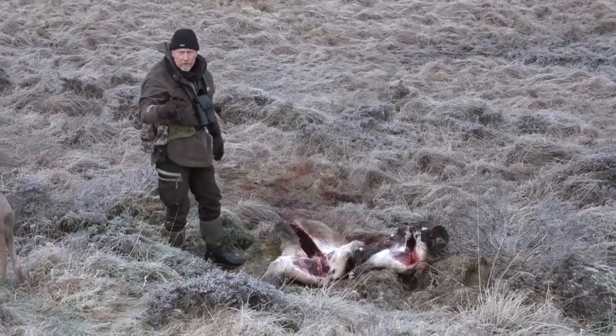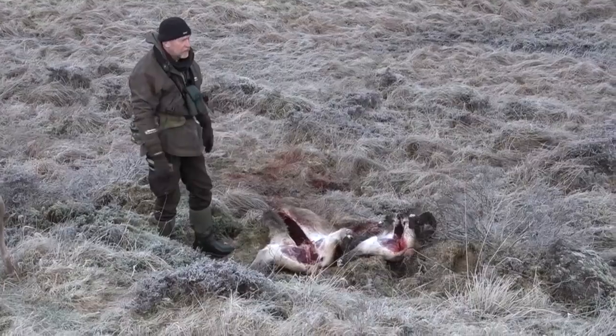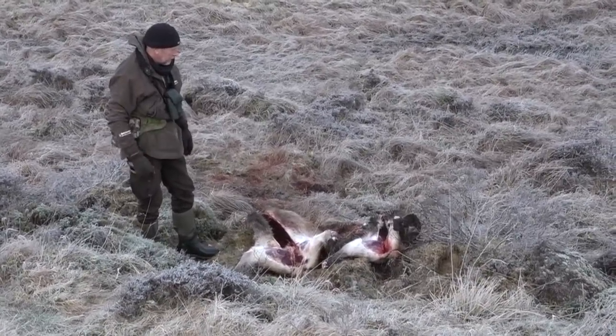Deer fully grallocked out. We can get the car right down to the track here where Dean is, so we've done a full grallock on them. They're cooling off now. It's nice and cold this morning, just draining down, completely eviscerated, nice and clean.